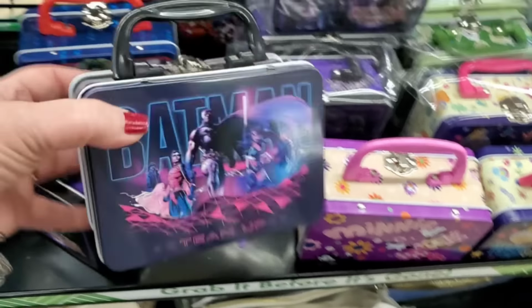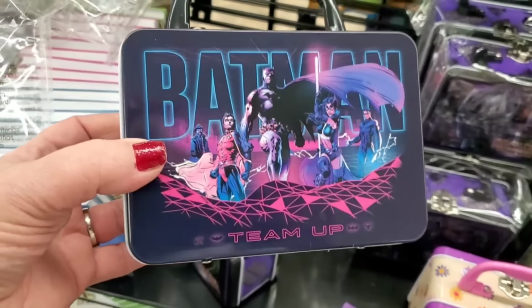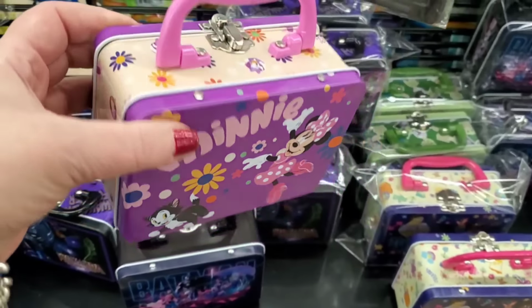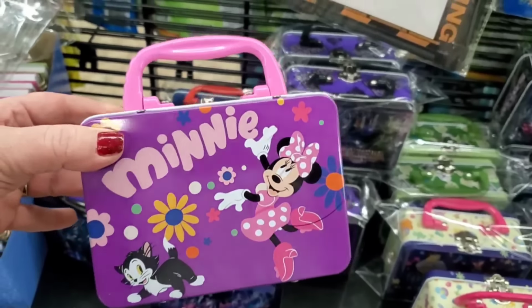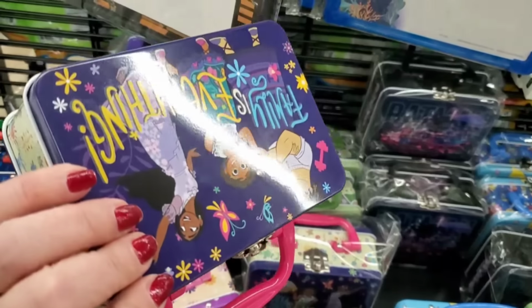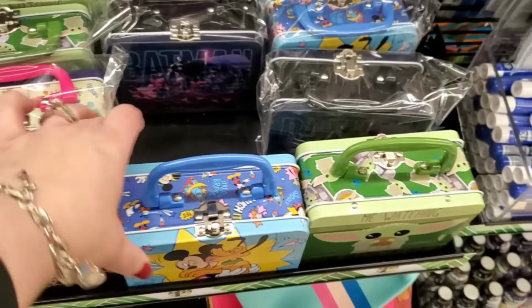That is the Black Panther. We have Batman Team Up. Really cool. Wait till you see the inside. Then we have this one. It may be my favorite. It's Minnie Mouse. Is that not so cute? I think it's amazing. And then we have Family is Everything. That's Encanto. Everyone loves Encanto.